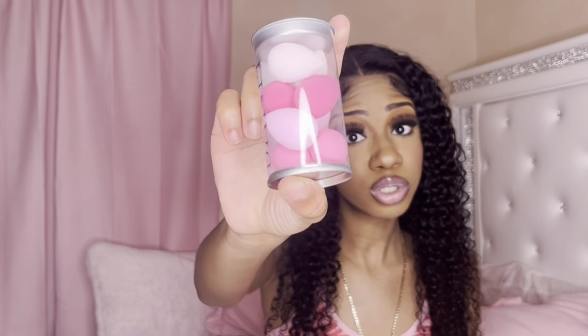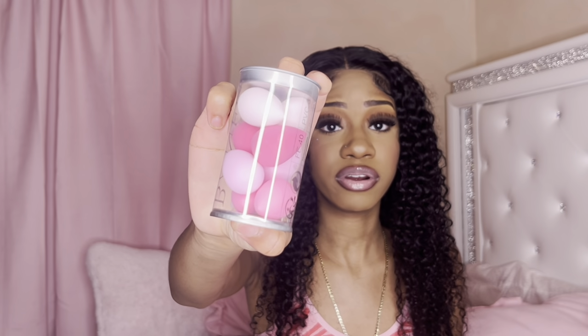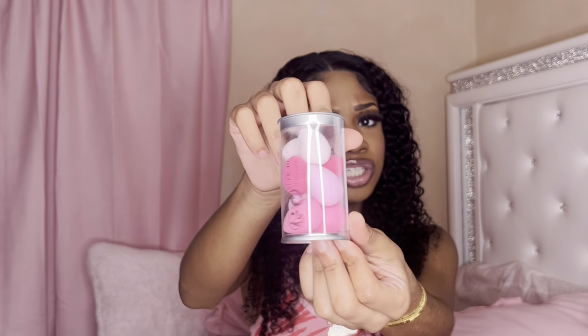Like Shein, you're starting to piss me off. Like we were starting the video off good and now you're starting to piss me off. We have an issue. But they are really, really cute, but they're very, very small. These are the type of sponges you use when you're doing your inner corner, and things that a big beauty blender could not fix. Okay, cute. Let's open it.